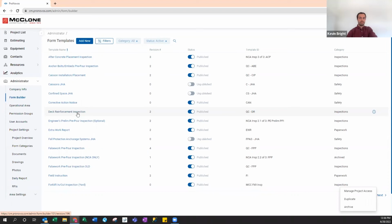You can run all your injuries, your near misses, root causes. You can run reports on all those to see, even like where you were struck on your body or where the injury was on the body. So you can really run all the different aspects of all the different reports.